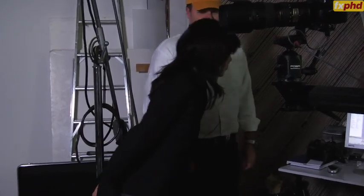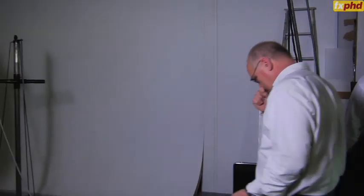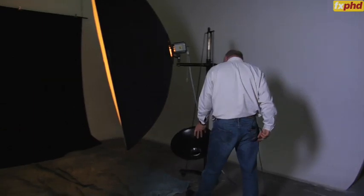Okay. So that's the soft window light. So what we're going to do now is change the kind of light we've got coming in from the front.